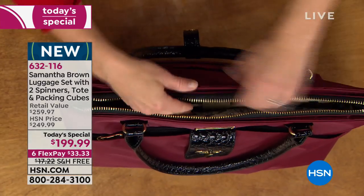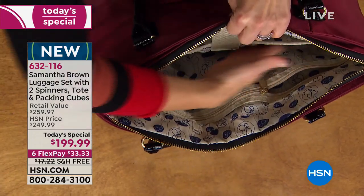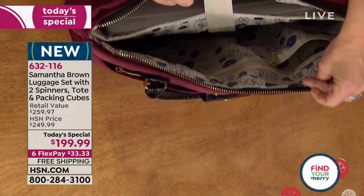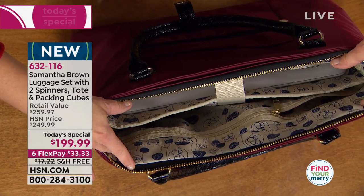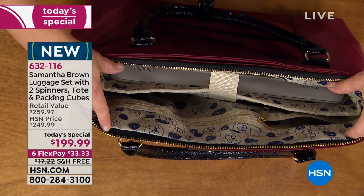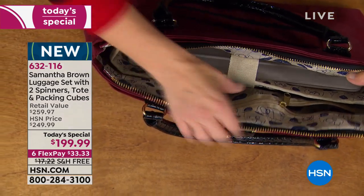It's exaggerated, it's bold. And then inside, you've got plenty of space. Here you've got a laptop sleeve. This fits up to a 13-inch laptop. And you see how it's gusseted? That means you can fit not only your laptop, but folders and papers and samples. So if you're a salesperson or a teacher, you've got plenty of space here for all your work things.